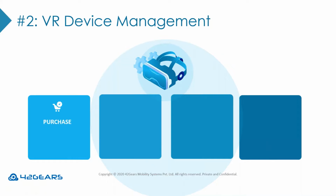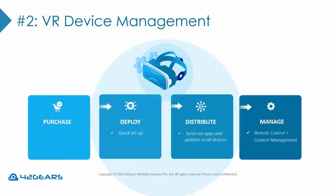If you'd like to follow their footsteps, you need to optimize VR devices for device deployment, content distribution, and device management. SureMDM will help you remotely deploy and manage VR devices and distribute content to these devices, just like any other smart device. For example, you can remotely view a VR device's screen, lock down the headset into one or a few apps, push content, and remotely configure Wi-Fi settings.